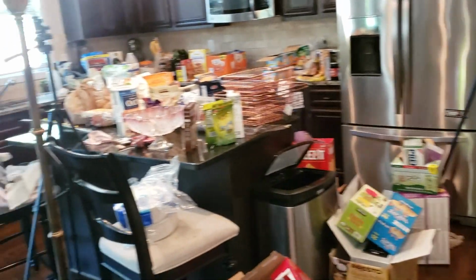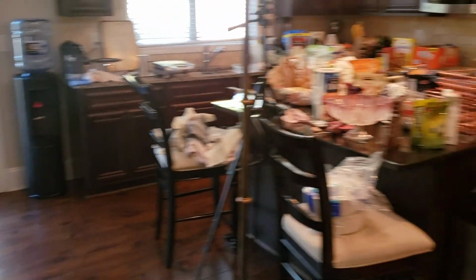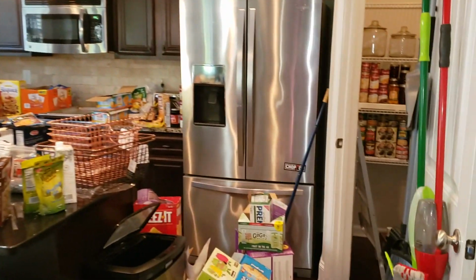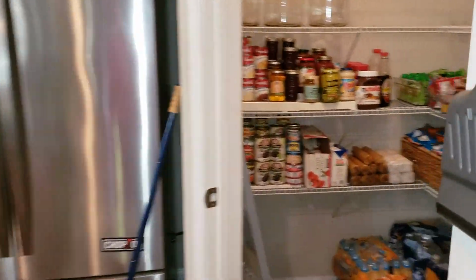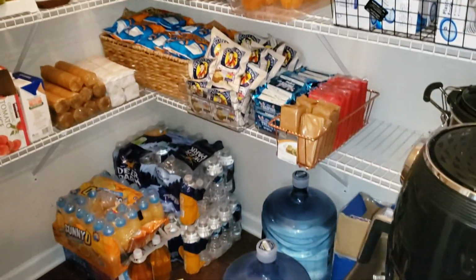Y'all, I have destroyed my kitchen. Like, I have absolutely just destroyed it. And I'm only about halfway done. I'll show you my progress. So far, this is what I have.